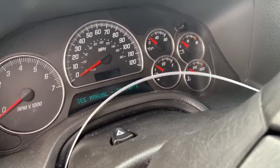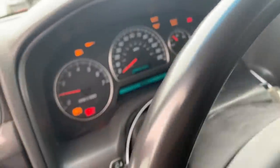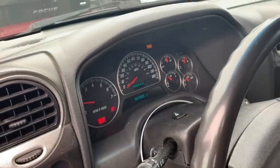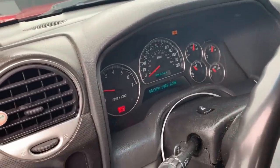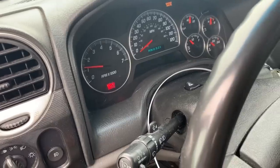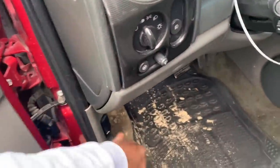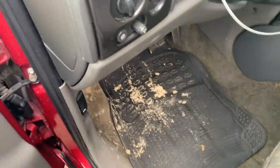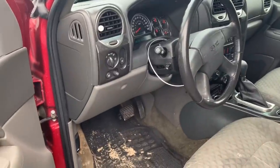Let's see if we can get this in here. Big boy cranked up though. Changed engine oil. RPM is kind of high, might go down though, because it just woke up. It just woke up, so it may go down. Smelling some type of smell, it's probably from the exhaust.